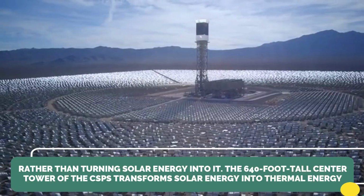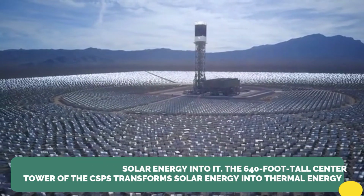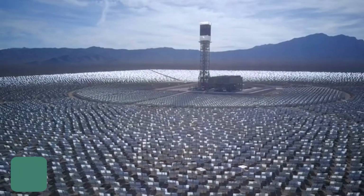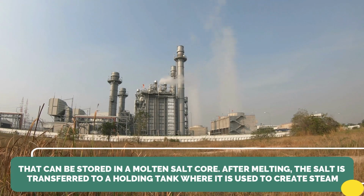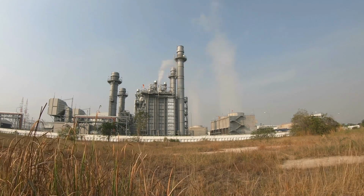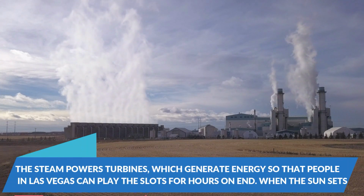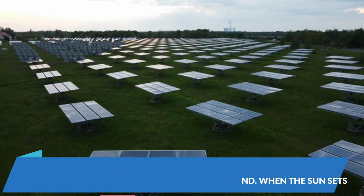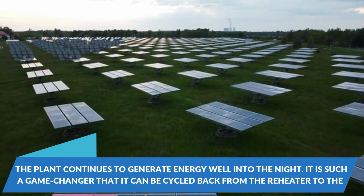The 640-foot tall center tower of CSPS transforms solar energy into thermal energy that can be stored in a molten salt core. After melting, the salt is transferred to a holding tank where it is used to create steam. The steam powers turbines, which generate energy so that people in Las Vegas can play the slots for hours on end. When the sun sets, the plant continues to generate energy well into the night.